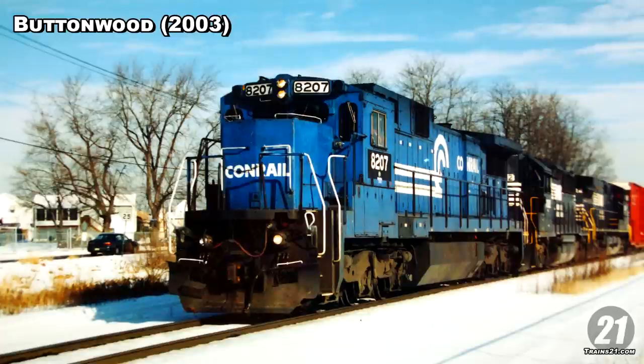The rest of them, at least a lot of them from Norfolk Southern, went down to South America. I don't know if it was Brazil, Argentina, or one of the Central American countries. It wasn't Mexico, I don't think.